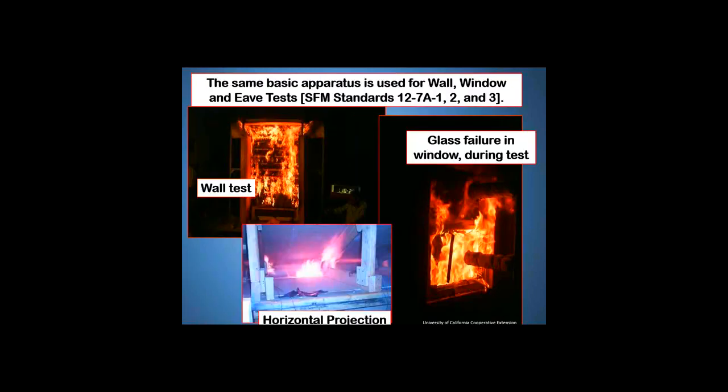These tests were developed at the University of California Forest Products Lab, the University of California Fire Lab, in the early 2000s. And then they were passed as protocols to the State Fire Marshal's office, and the State Fire Marshal has the authority to develop or create a State Fire Marshal standard. That's what happened. So you're going to see in this slide, there are three pictures.